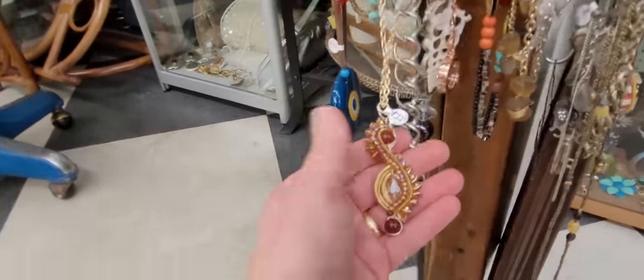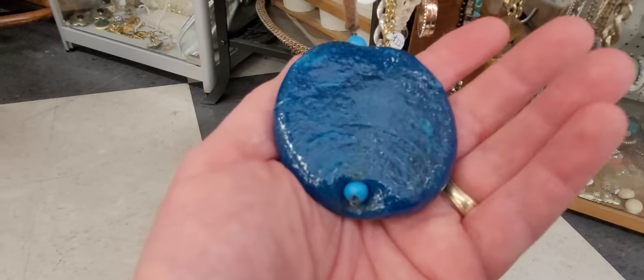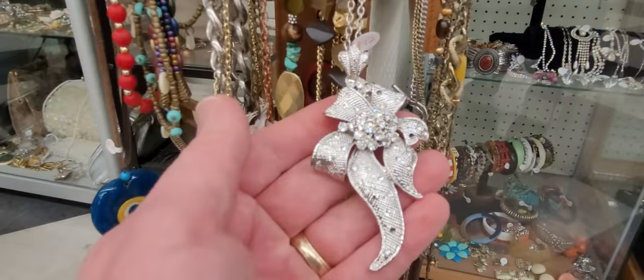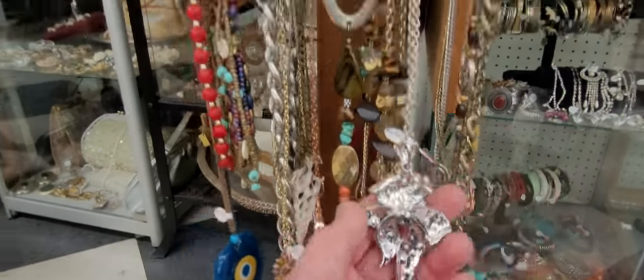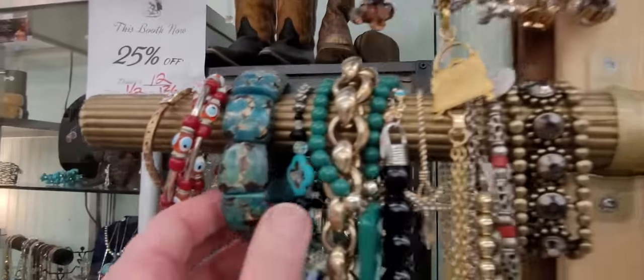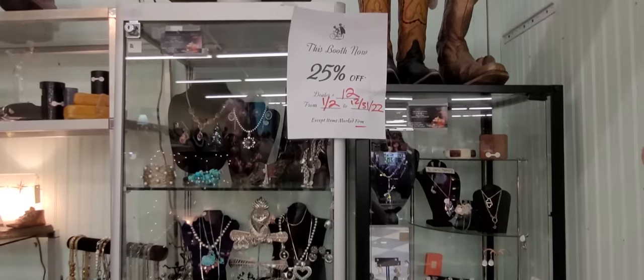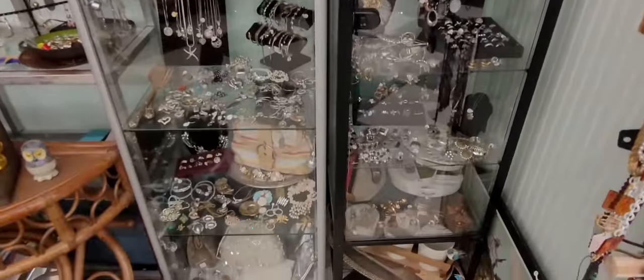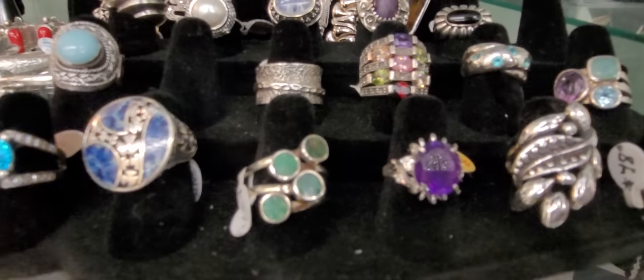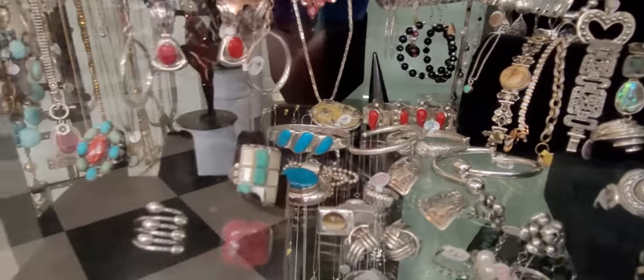Now, even on the outside of the booth, they have lots more jewelry. I mean, I've just never seen so much jewelry. And even more. Even more. Look at this one.